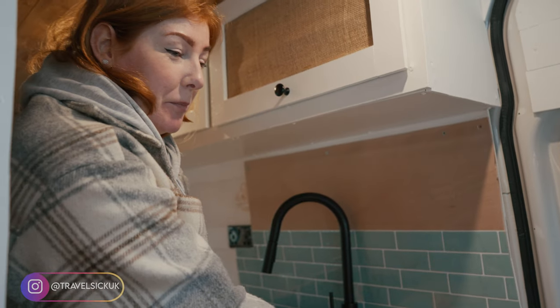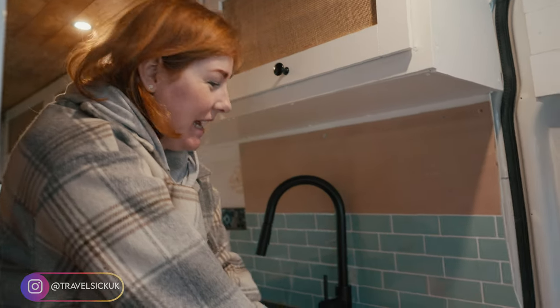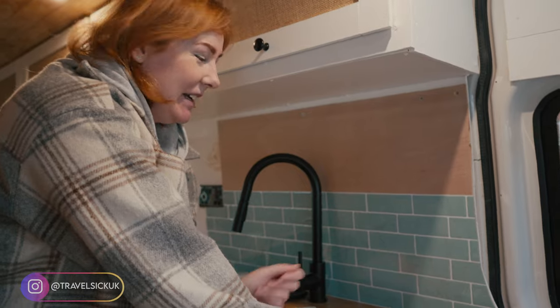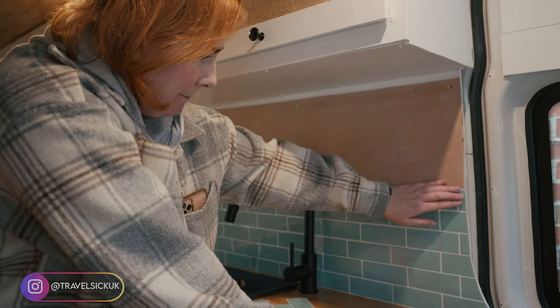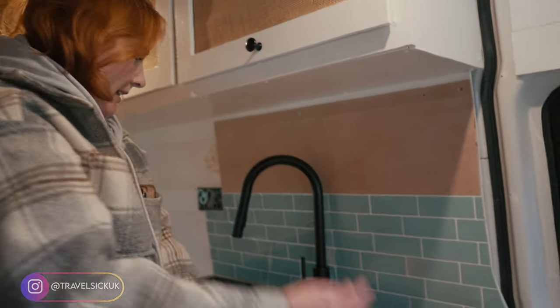So you might think that we're copying the interior of the Transporter, because at the minute it looks exactly the same. But to be honest, I don't really care, because we loved how the Transporter looked, didn't we? It wasn't big enough. Yeah, I'm really happy with them. I love the colour. I know green isn't for everyone, but I really like it. You've done a very, very good job.